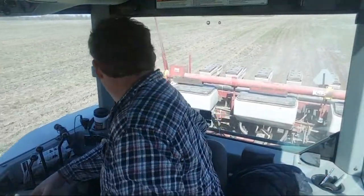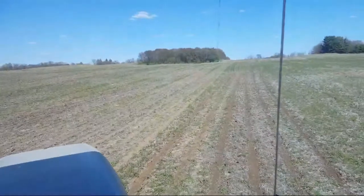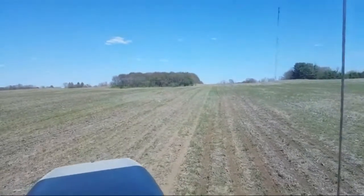There's a crooked row. It's all your guys' fault. Wow, that was bad. I think there's enough trees along the road here, no one will see it. Switch camera angles and see if... oh, let's just do that. Oh, there it is. Look at that row.